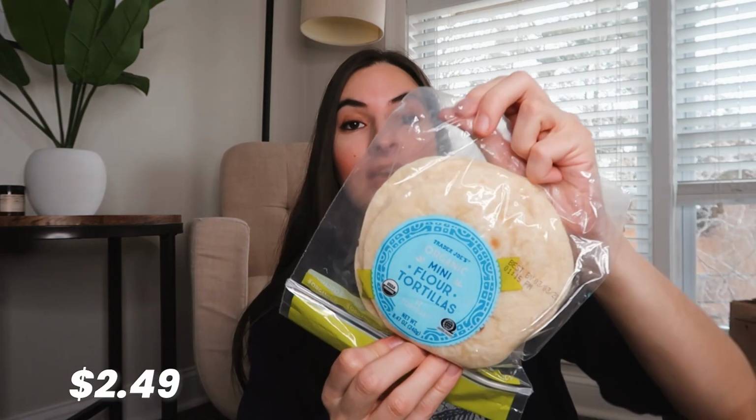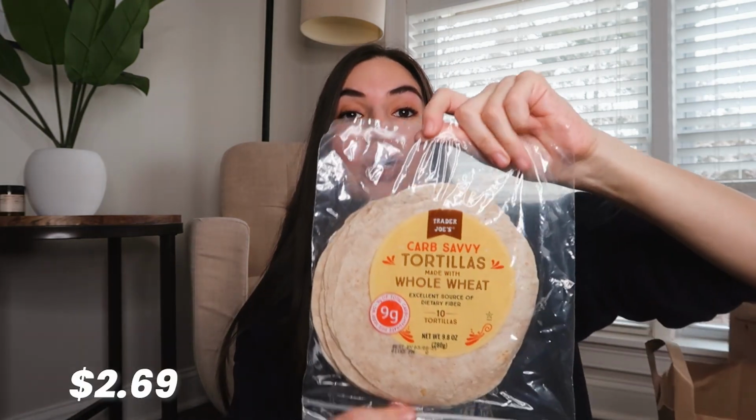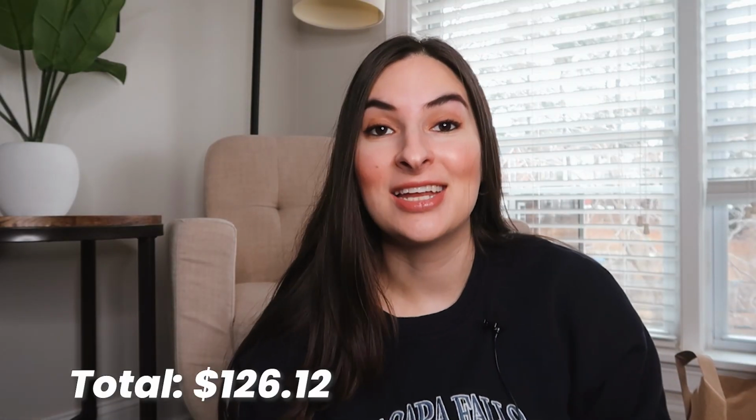And finally, some tortillas. The first one are these organic mini flour tortillas, which look super cute. I've never tried them, but I'm sure they're gonna be delicious. And then I also got these Carb Savvy tortillas made with whole wheat. I'm no longer on a low carb diet, but I still really enjoy these. And I wasn't sure if these are gonna be too small for my tacos, so I wanted to have another choice. But that was the haul, and now let's get into the recipe.